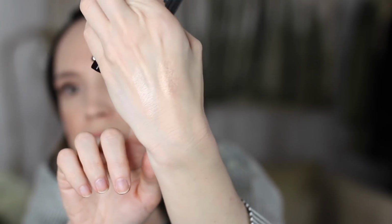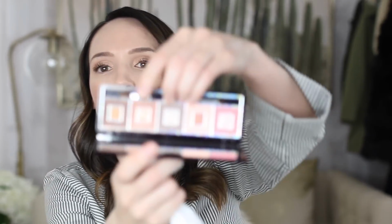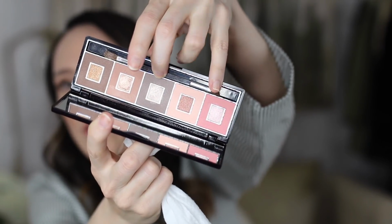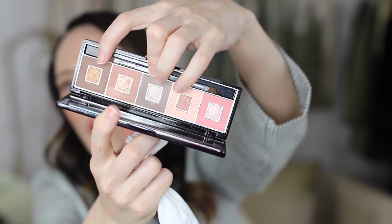Very, very subtle. You can definitely see there is some shimmer, but it's not exceptionally over the top. I have been really loving the matte colors, they're really beautiful. And I have been wearing, let me show you, there's the fourth one right here. I've been wearing this combo together, or this one as well. This pink one, I don't wear the pink on my eyes, so that's the only one that is not a win for me. But I wear all these four and just absolutely love them.